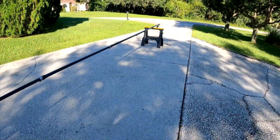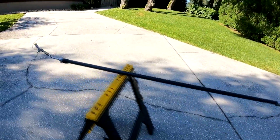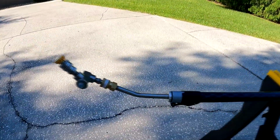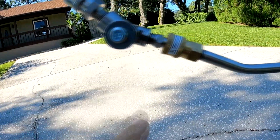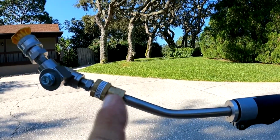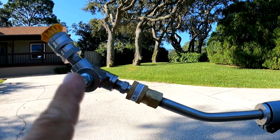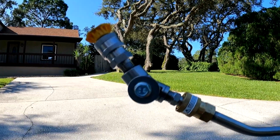Okay, let's talk about what we got going on here. There's the pole, and I just came up with this. Why not use the sawhorse to land it on and set it on? Here's the theory that I'm looking at here. Here's the swivel mechanism that I purchased. You see the angle of this? Well, I got a little bit more angle put on it, so I can adjust it here and lock it down.